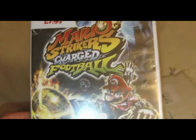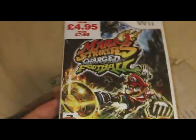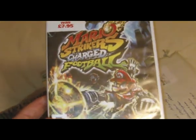Let's have a look. Moving on to sort of more current generation. This is Mario Strikers Charged Football. What do they call it? Like Mario Strikers Charged in the States? I can't even remember. Not a great game. I picked this up when it first came out, when the Wii was sort of starved of quality games, for like 30 quid or however much it retailed at.